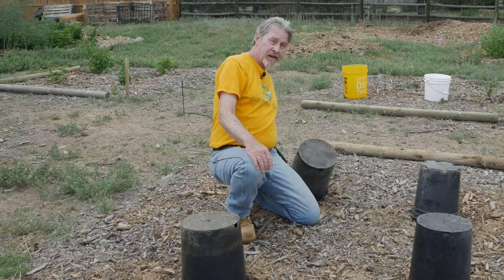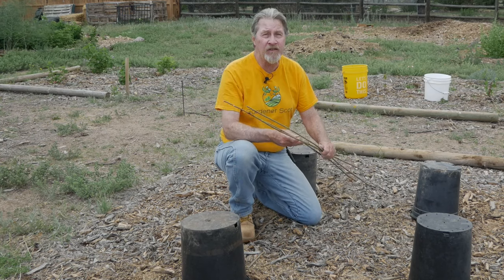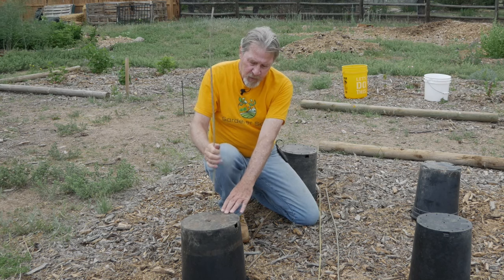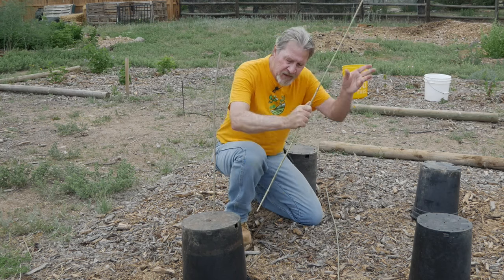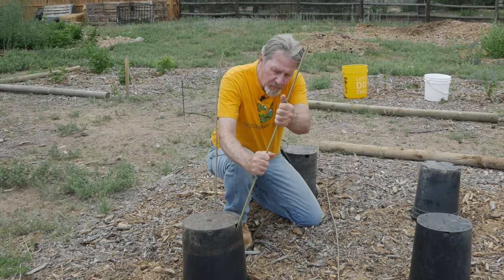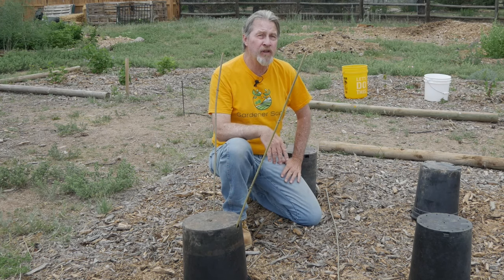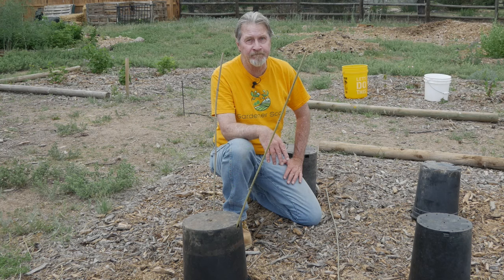Now, as you might guess, these can blow over in the wind. So I'll take bamboo stakes, put them through the drainage holes, and these will help anchor the pots in place so that they're not blowing all over the yard and potentially damaging other plants that they might be blown into.